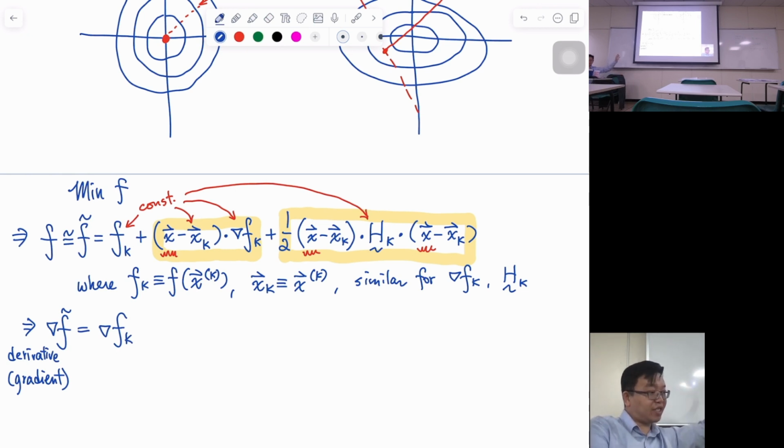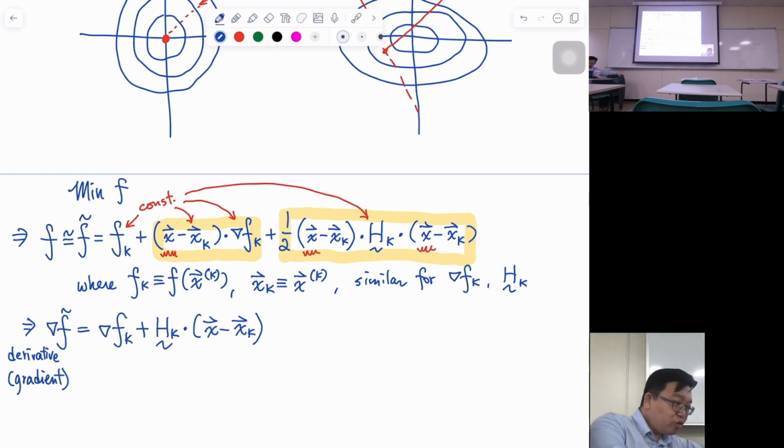Because the first term has an x, when you take a derivative, x disappears. What's left is the coefficient. And for the latter part, you have two brackets of x minus xk, so it's like a times x minus xk squared. So when you take derivative, you have a 2, and then multiplying the 1/2 in the front. So the coefficient disappears. At the end, it's gonna be this. That's what happened after you take the derivative. I'm going to call this equation 1. Later on, we may use it.